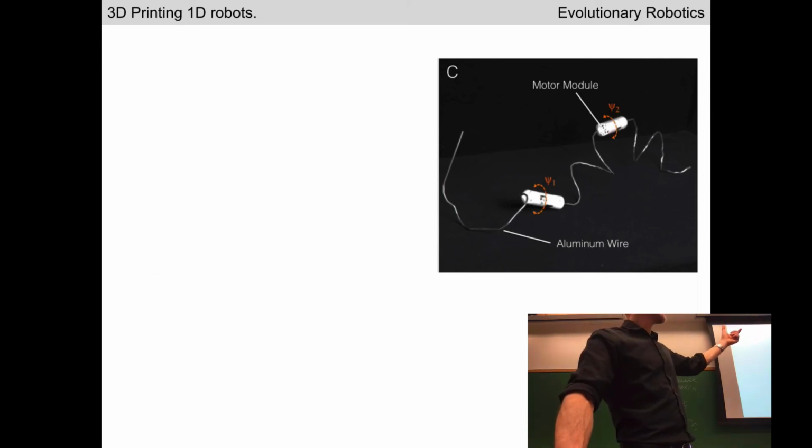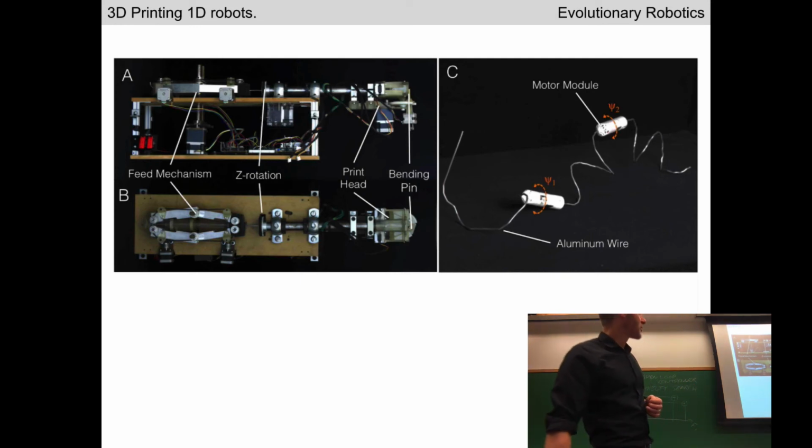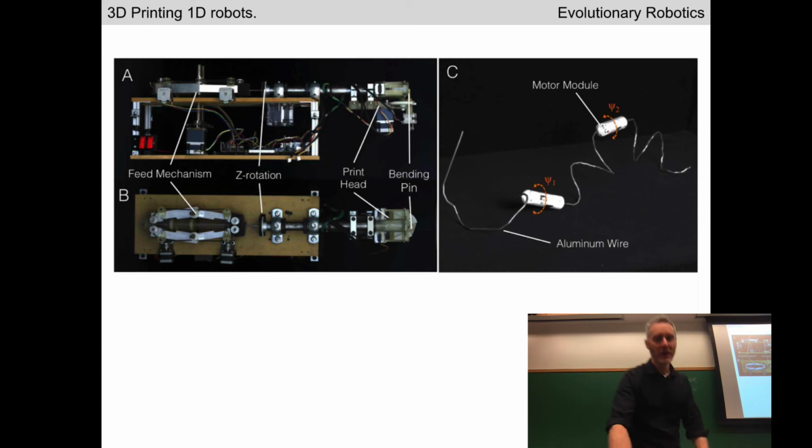Obviously, these little capsules themselves are not 3D printed. They were manufactured elsewhere, but that might be the next step in this process. It might be a little bit difficult to see on this slide, but you can kind of see this from the video.